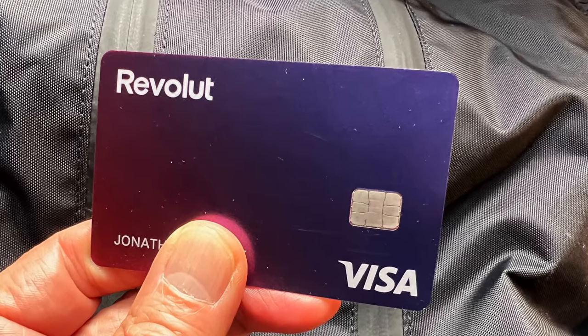Secondly, I used a Revolut card for all my transactions whilst I was in Thailand. And you simply download the Revolut app, transfer cash onto it from your bank account or a debit card, and then you can convert the funds into local currency, Thai baht in my case, and there's no transaction fee and the exchange rate is the best I've seen. Then you can pay in local currency and avoid all the usual card charges.